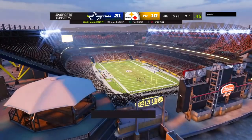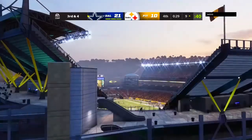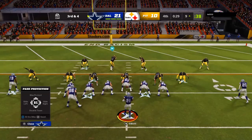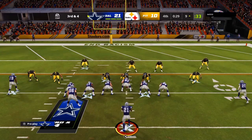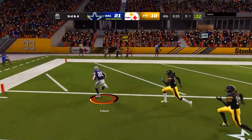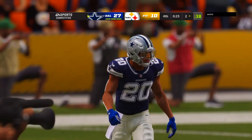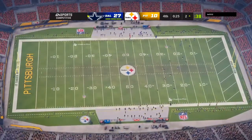And now they're inside the 10 as he's brought down at the 9. Now the Steelers going to use their 3rd and final timeout as the clock will stop with just under 30 seconds left to go. And he will score. Touchdown, Cowboys. Tony Pollard, a 9-yard touchdown grab. And the Cowboys have pretty well put it away here in the fourth quarter.